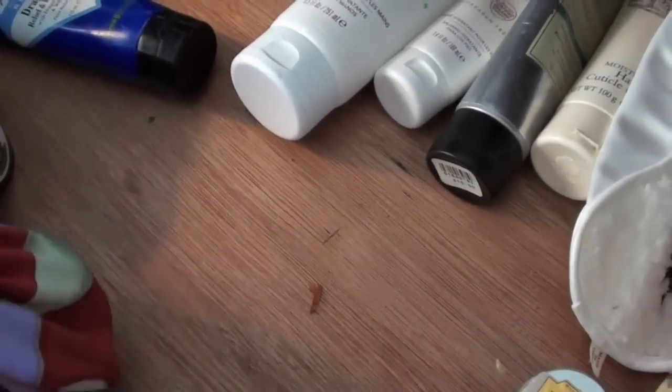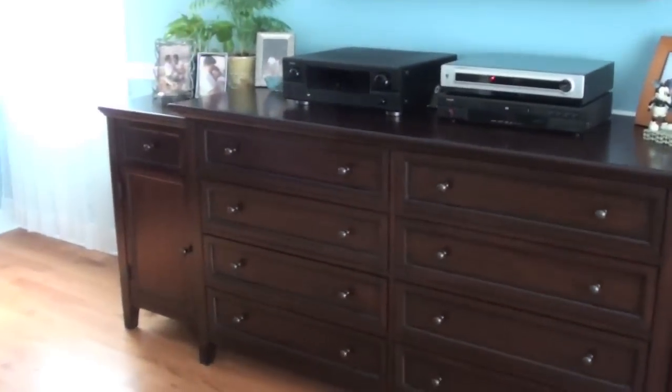And that's it. That is all the drawers that I can show you today. And that's the rest of my clothes collection. So I hope you guys enjoyed.